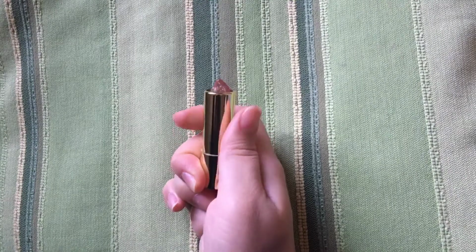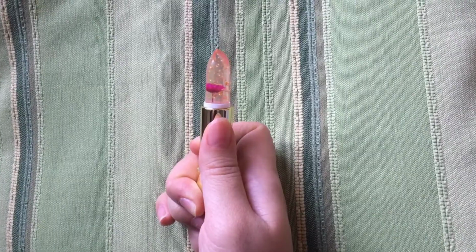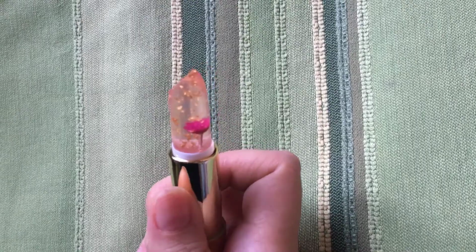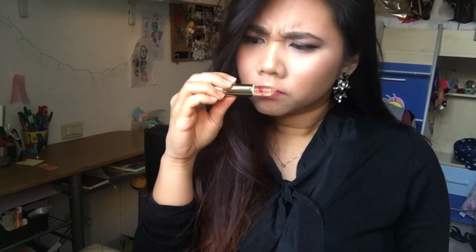Okay, so I'm kind of like excited. Let's just see how it is. Actually, I'm going to do a close-up so you can see. I'm going to smell it. It actually has the smell of a fruit jelly. I don't know about you, but this is really beautiful. Can you see? There's the flower.